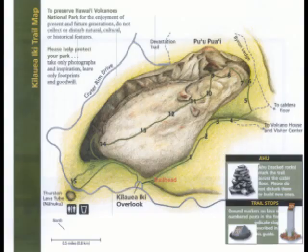A ranger at the visitor center suggested we hike the trail counterclockwise. This way you take an easy hike through the rainforest to the far side, descend into the crater, hike across the bottom, switch back up about 400 vertical feet, and follow the crater's edge back to your starting point. We got our rest, had plenty of snacks, water, and rain gear.